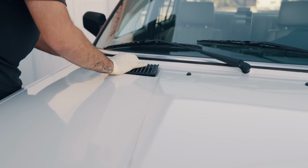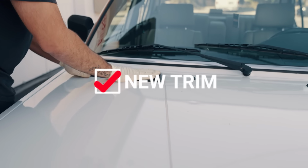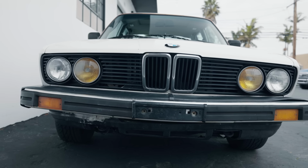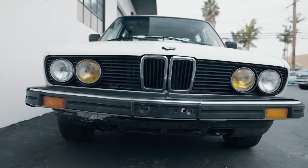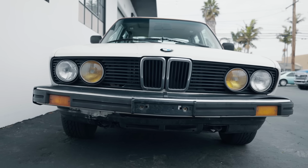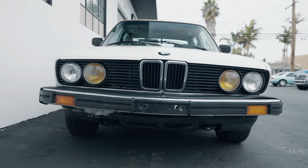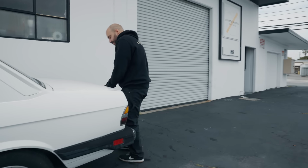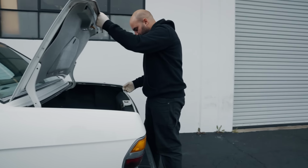It's obvious to say, but it's these small touches that go a long way towards making a car look and feel a whole lot nicer, but a much bigger change comes in the form of a new front end. The United States Department of Transportation really screwed over E28s when it comes to the bumpers and their grille and headlight assemblies, but thankfully we've got the first piece to that puzzle right here.